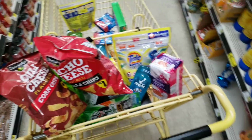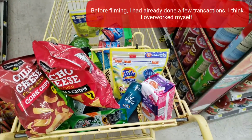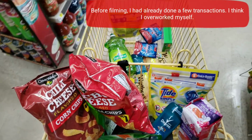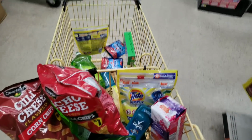I've done so many transactions, and now I'm at the point where my brain is kind of fried because I've been in here for like an hour, maybe more. I've done tons of transactions. I've had conversations with people. I've gotten off track trying to help people.